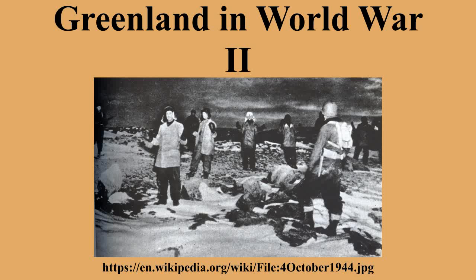German weather stations. Beginning in August 1942, the Germans established 4 weather stations on the east coast. The first expedition on Sabine Island was detected in the spring, but was withdrawn successfully before it was attacked.